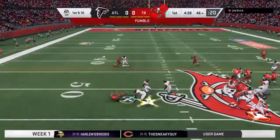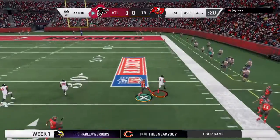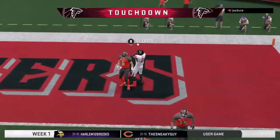On first down, it's Jones. Jones hit and the ball's out, and the Falcons grab it. And he gets in. Touchdown, Atlanta.